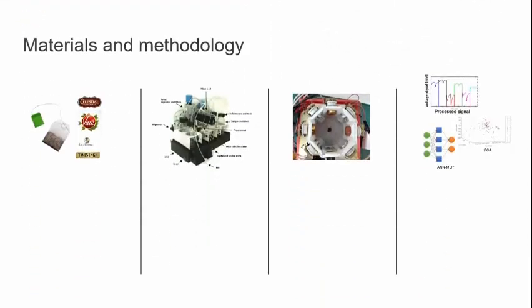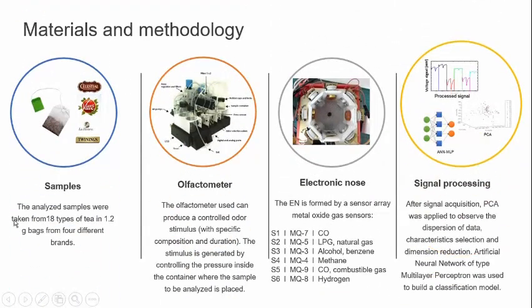Materials and methodology. The samples to be analyzed were taken from bags of 18 types of tea of 4 different brands. Regarding the instrumentation, the developed olfactometric platform was used, which is composed of an olfactometer and an electronic nose. The olfactometer used produces a controlled odor stimulus. The stimulus is generated by controlling the pressure inside the container where the sample to be analyzed is placed. The electronic nose is made of an array of 6 metal oxide gas sensors with different specificity. And these are the sensors used.